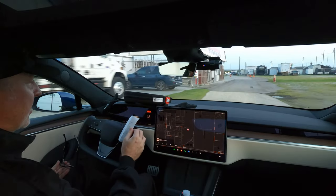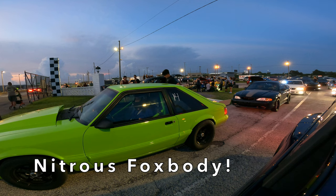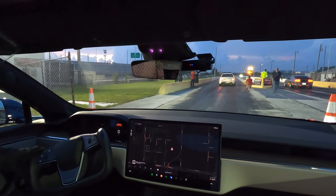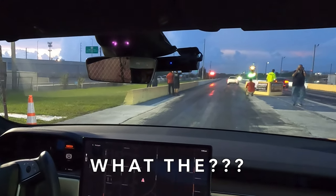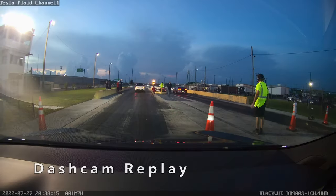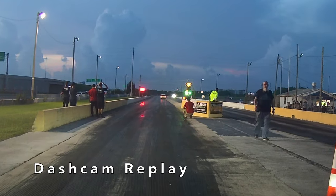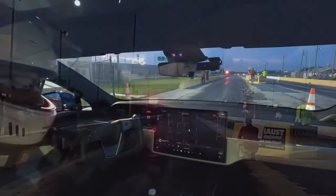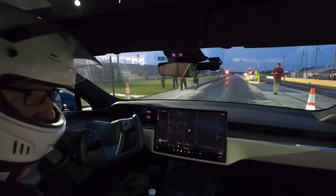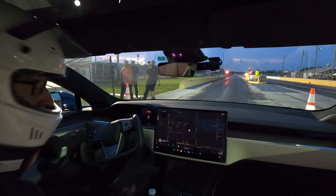We're now at 68% battery state of charge. My buddy Alex here has put nitrous oxide on his Foxbody a few weeks ago. Oh my gosh, this car's all over the road. The 727 ain't great if you can't keep it straight. Anyway, Alex is still dialing in his nitrous oxide. He should be in the low sixes by now because he was a mid six before he added the nitrous.